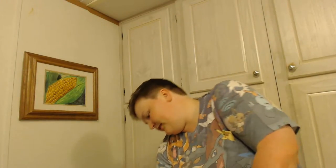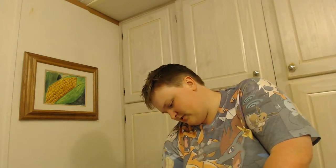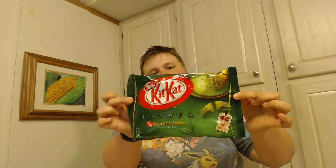So, let's try our next candy. Our next candy is an ever-popular item, one that is known around the world and tried by almost everyone on YouTube that eats food. And if I'm going to be eating food on YouTube, I guess it's just a rite of passage that I try. Green tea Kit Kats. Green tea Kit Kats. These are made in Japan.